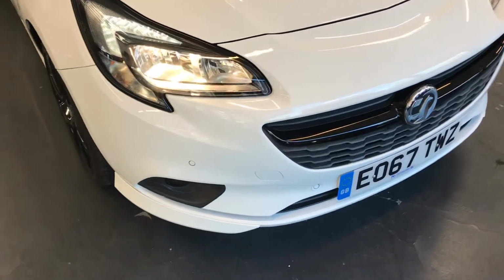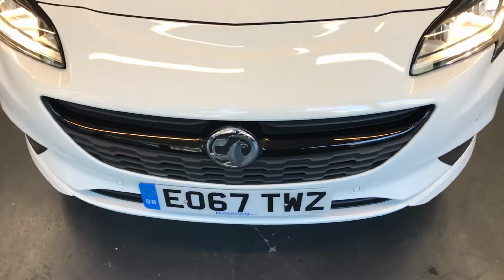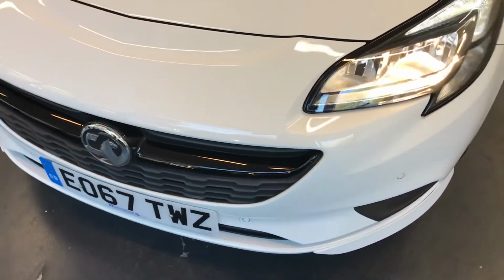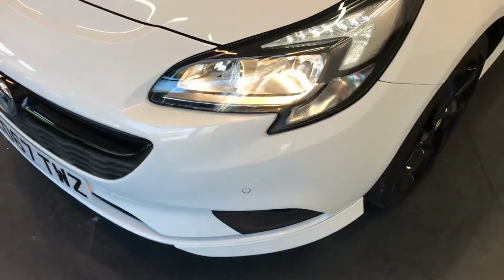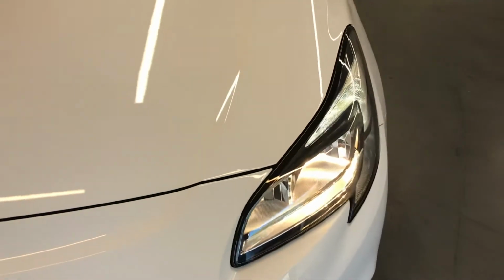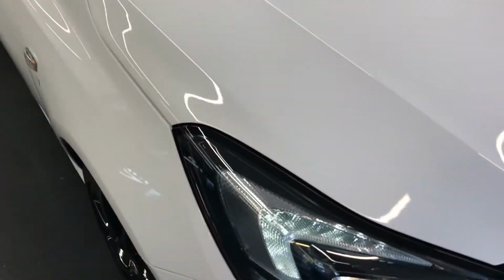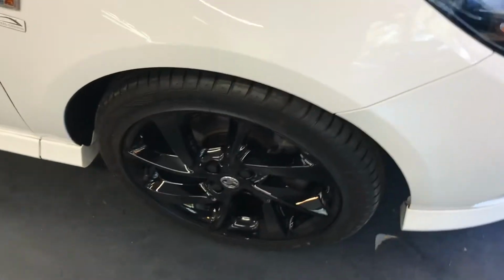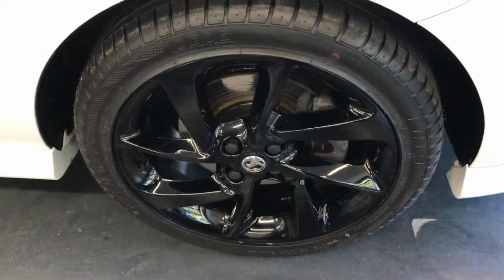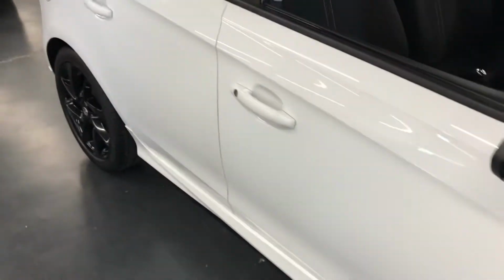So starting off with the front side of the vehicle, as you can see it does have the front parking sensors. Front bumper, there is no scuffs, no scratches. Moving on to the bonnet, so as you can see yourself, there is no dents, no chips, no scratches, so everything as it should be. Alloys are also nice and clean. It does have the black alloys, as you can see there, no marks, very nice.